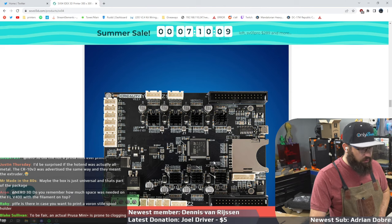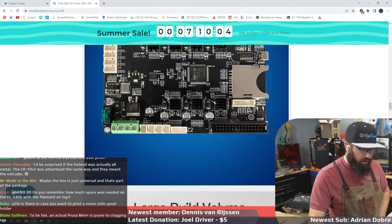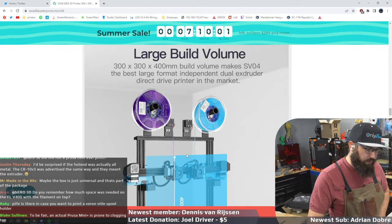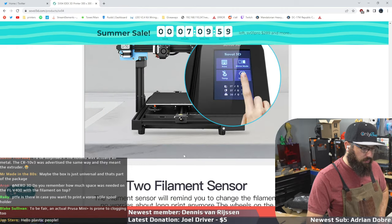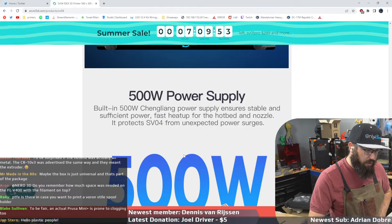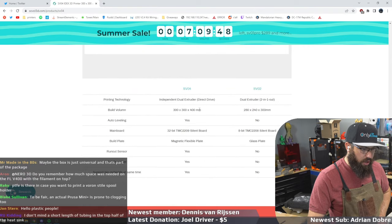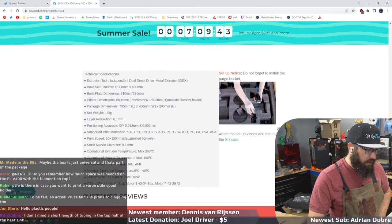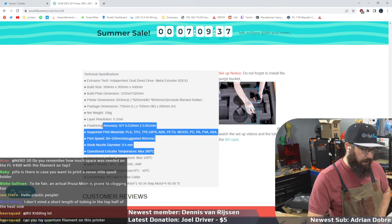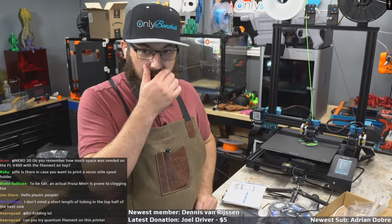So here's the controller. STM32. I don't think this is a Creality, but it looks like the color scheme of Creality. Oh, no, it is a Creality board. Z-axis, flex plate, SD card, belt tensioner, 500 watt power supply. Big chunk is the power supply. Okay, power, did it say? Max bed temp. Operational extruder 260. Yep, yeah, it's probably not an all metal. I'll double check it, if I remember to, if I do go to do a review.